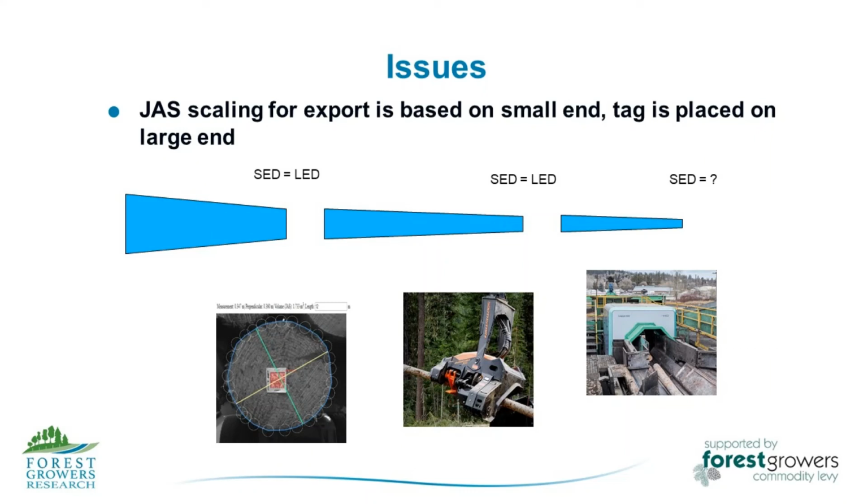Luckily, when a saw cut is being made, the big end of one log is the small end diameter of the log that has been cut before it. There are a number of different ways that the diameters of the small end or large end, whichever way you want to look at it, can be determined, including vision-based systems, harvest-ahead measurements, or scans when the log is delivered to a mill. Further work is planned to address the JAS measurement issue.